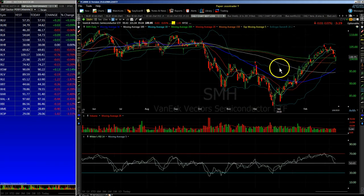We'll go ahead and look at the semiconductor space. The SMH bouncing off the lower Bollinger Band around that $100 spot on the SMH. So we'll see if that's going to be a floor for the next few days and see if we get another continuation move back up. We're still below the 5, the 10, and those fast moving averages and the 20 SMA currently on the SMH.